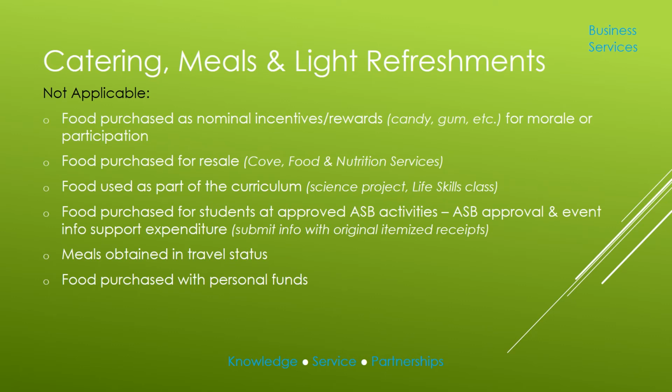We do not need this form for food purchased as nominal incentives such as candy or gum, food purchased for resale at the Cove or Food and Nutrition Services, for food purchased as part of curriculum such as science projects or life skills classes, for food purchased for students at approved ASB activities, for meals obtained in travel status, or for food purchased with personal funds.